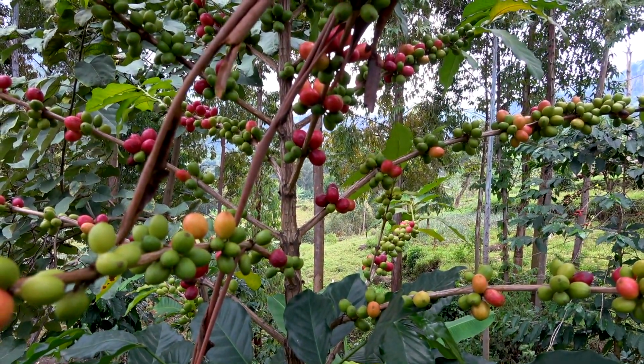We're here in a coffee garden. Many of you may not know, but this is where your coffee comes from: these little red cherries. Well, bad coffee comes from the green ones, actually, but that's what we're here to solve.